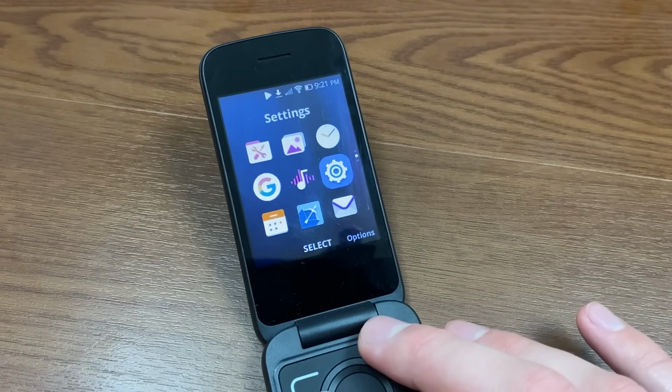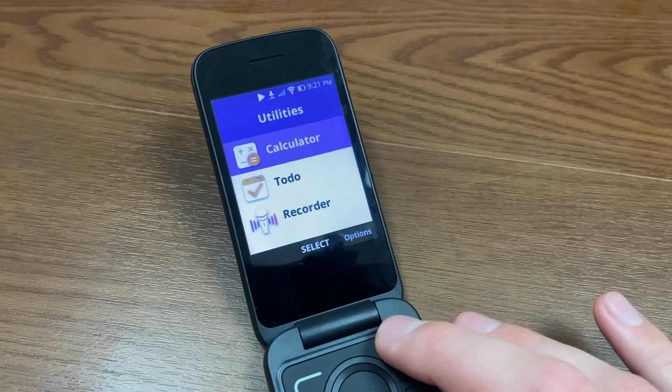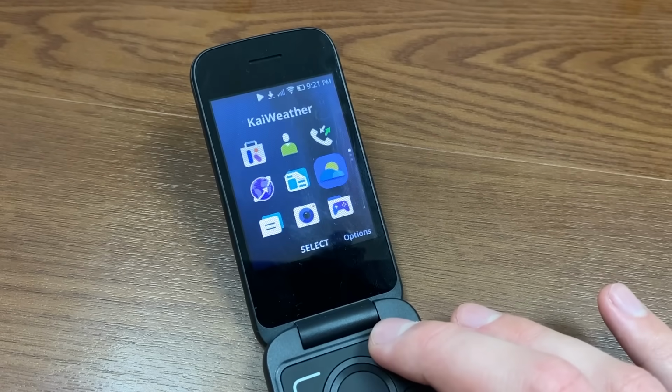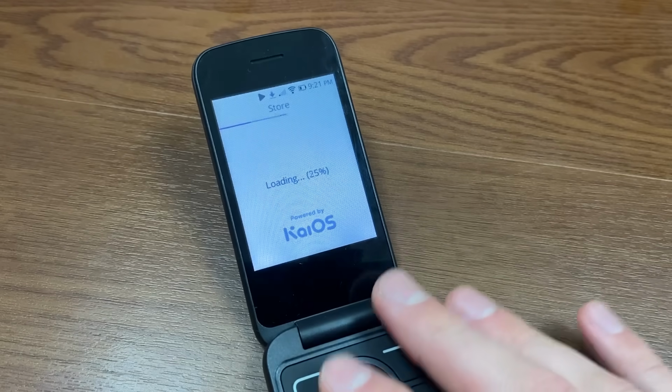But let's check out this app store here. So, let's see if there's anything under utilities. Is there, okay, you got calculator, to do, recorder. You got 3 things, that's it, okay. But yeah, let's see what we got in the store here. So this is probably going to be, yeah, powered by KaiOS. This will be like an app store kind of thing.